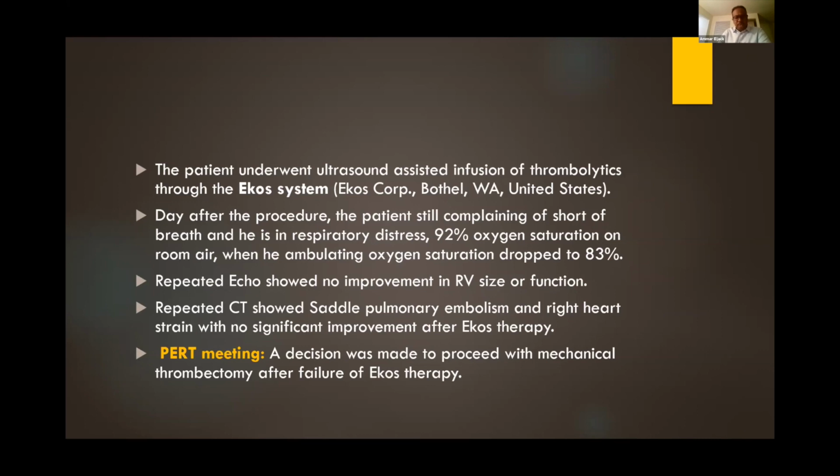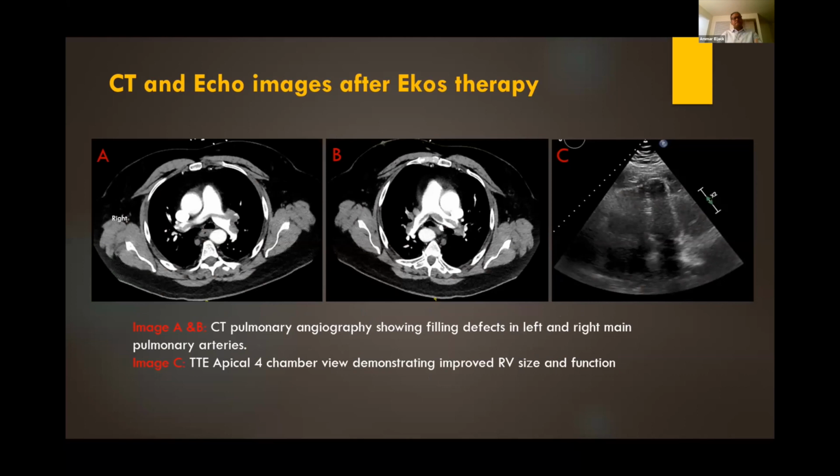The day after the procedure, he was still complaining of difficulty in breathing, and his saturation was 92%, but when he was ambulating, he became hypoxic and saturation dropped to 83. So we decided to repeat the echo and also the CTA. Again, we can see the same clot in the left side and also in the right side. We can tell there's some improvement, but we still have a large clot in both pulmonary arteries. In the echo picture, we can see again the evidence of RV strain. So what was done next? The PERT team met again. Because the patient was symptomatic, and we couldn't see any sign of improvement on the CTA and also in the echo, we decided to go with mechanical thrombectomy at this time.